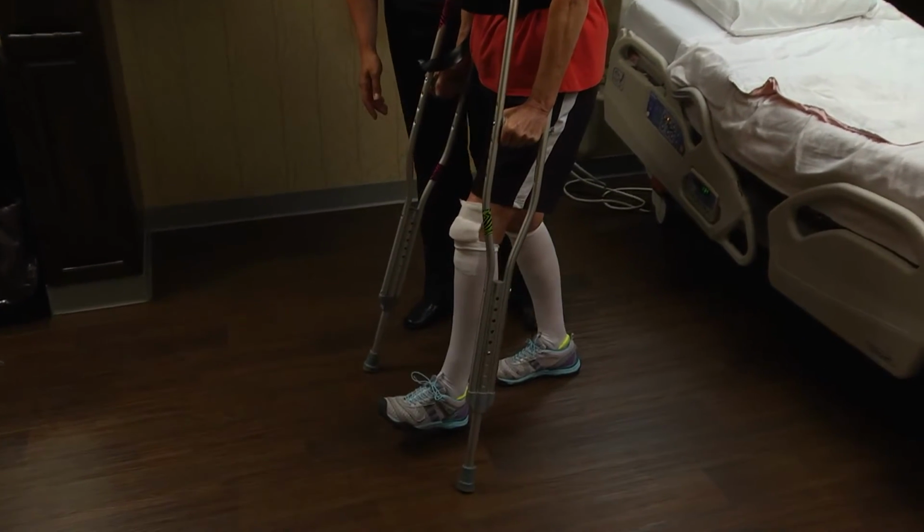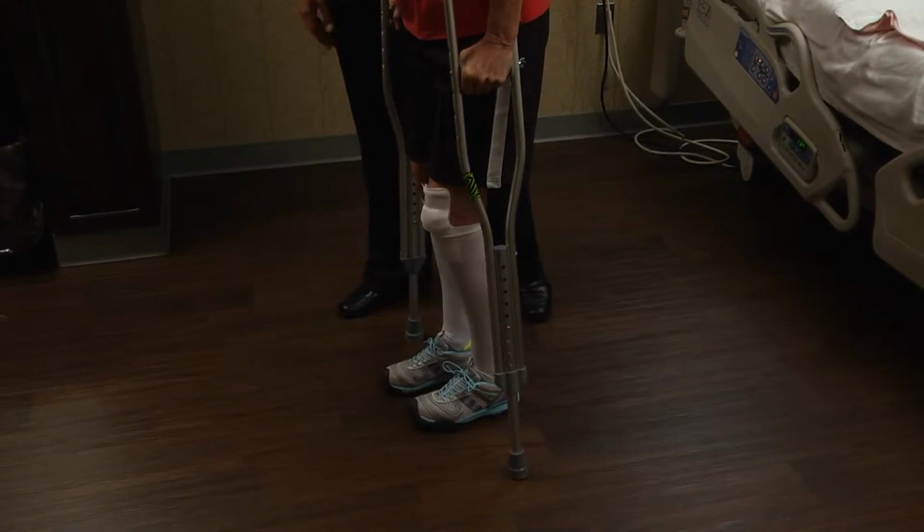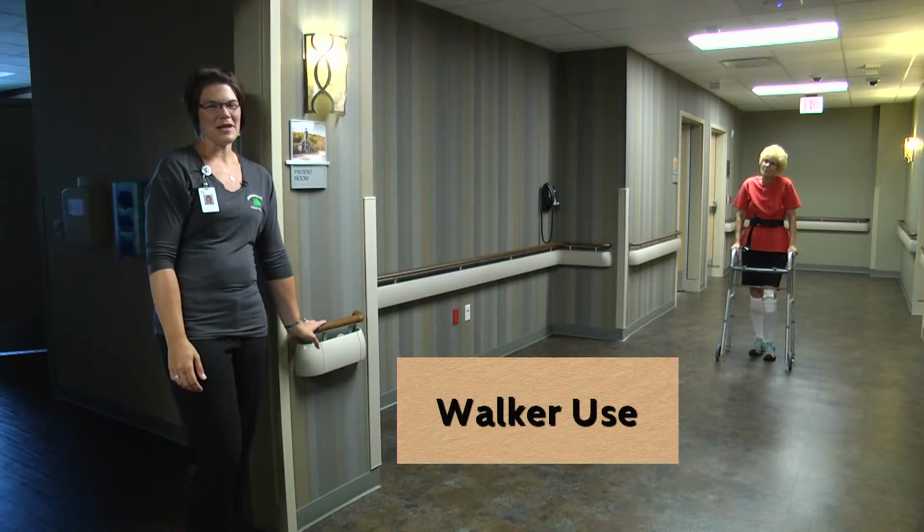Pick that leg up, land on the heel. There you go. That is the best way. Very good.